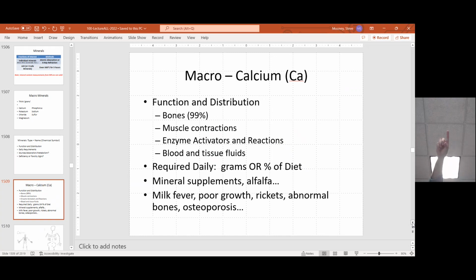So by definition, macro, we're measuring the requirement, probably a handful per cow per day, in grams or percentage of the diet. Where do we get that calcium? Usually we bring in mineral supplements to get that done. If they're out in the wild, either the animals don't grow as big as our current dairy cows, so they don't need as much, or they'll grow slower. If they don't grow as fast, they don't need as much calcium each day. But we're trying to get good growth rates, get them to milk as fast as we can. So providing that extra calcium is necessary.